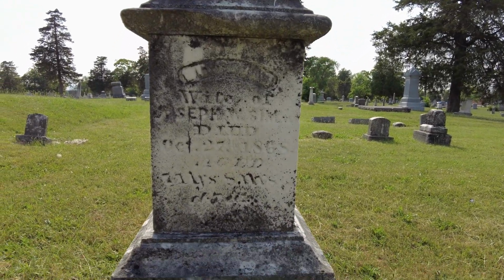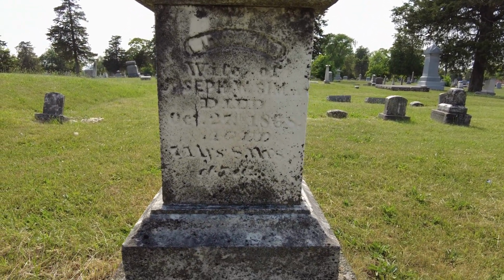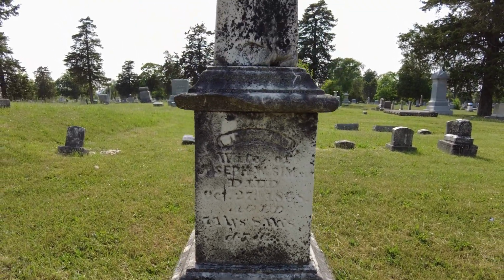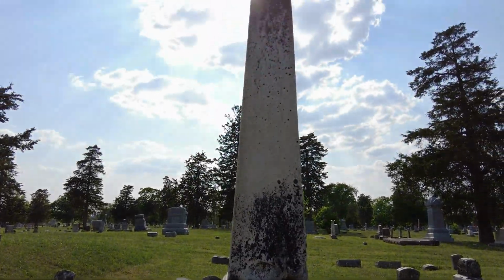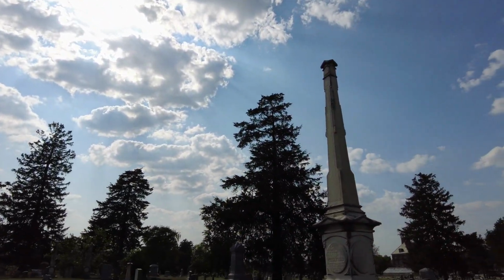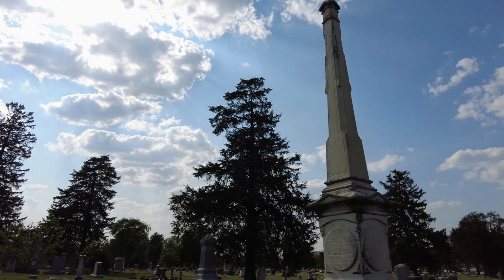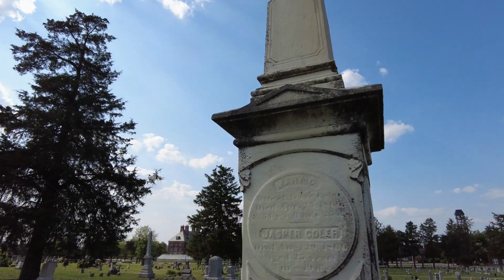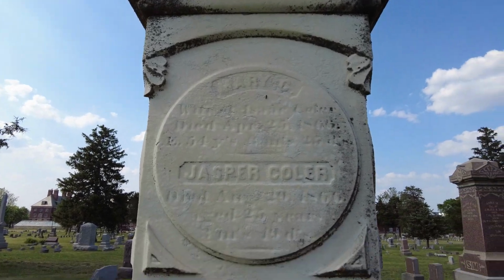Like this one, 1865, I believe it says. 1865, 1868. You know, it's kind of sad that some of these stones aren't cleaned a little bit better. If I lived closer to here, I would probably volunteer to help out, realistically. But this is quite a ways from where I live.